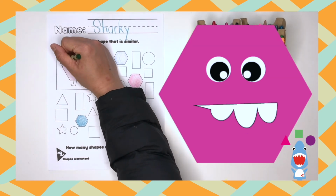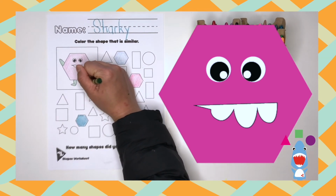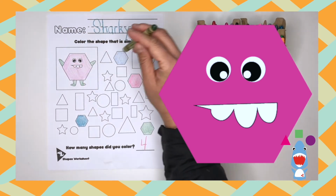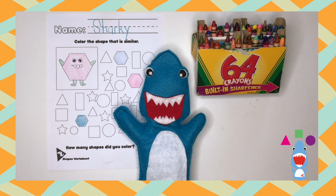Let's not forget his arms and legs. I'm coloring them green. What color did you color? I really like that color. Whoa, check out all the hexagons you found.